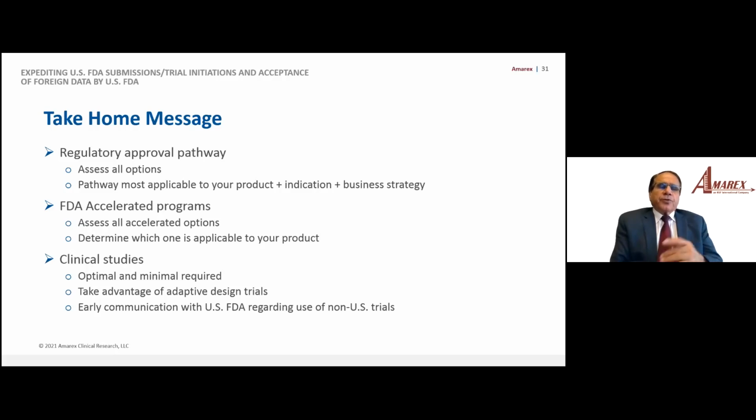The accelerated programs, as I mentioned earlier, there are so many of them. Say which one is applicable to you, and more than one of them may be applicable. Use them. If breakthrough is applicable to you, use it. If orphan drug is applicable to you, use it. For one product, one submission, you can use multiple accelerated programs.